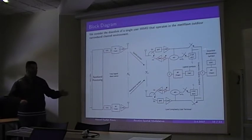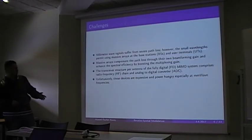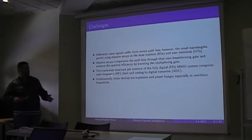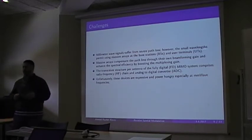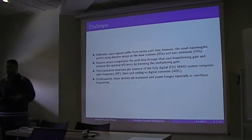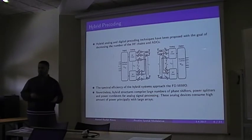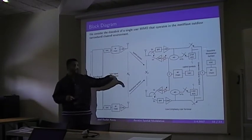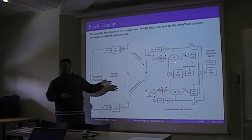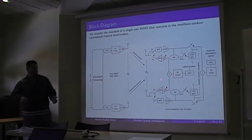I introduced, before this slide, yes. I introduced the power consumption problem: we have the transceiver structure of the fully digital MIMO, which comprises RF chains and analog digital converters. And the RF chains and analog digital converters consume a large amount of power. Our problem is to make the transceiver structure based on low power consumption devices. So the hybrid architecture reduces the number of RF chains and ADCs to minimize the power. And for the proposed system, we minimize the RF chains and the ADCs by using analog devices like the amplitude detector, which consumes a small amount of power, and phase shifters, which consume very small amount of power, and the power-consuming and expensive devices are reduced in number. Only one RF chain and full precision ADC.